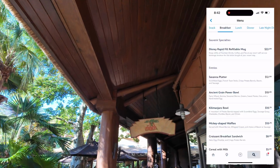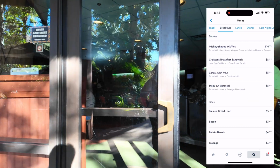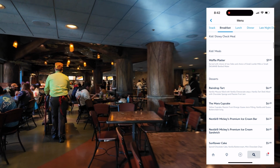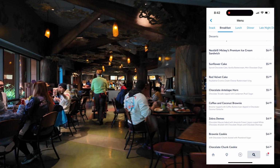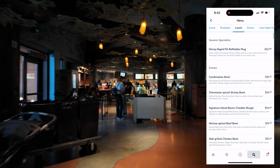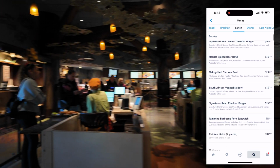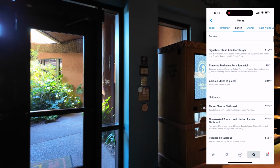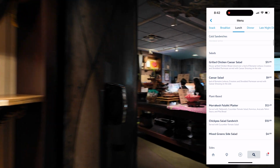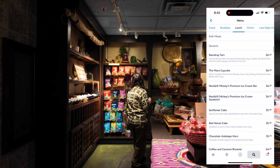Cut it. Now we're going to head over to the quick service option, which is Amara. I believe I'm pronouncing that correctly. This is on the Jambo side, and they serve snacks, breakfast, lunch, dinner, and late night dining. For snacks, they have cinnamon rolls, croissants, grapes, yogurts, parfaits, and an assortment of beverages. And then for breakfast, they have everything from grain bowls to Savannah platter, Mickey waffles, cereal, oatmeal, breakfast sandwiches, banana loaves. And then for lunches, they have shrimp bowls, beef bowls, chicken bowls, vegetable bowls.